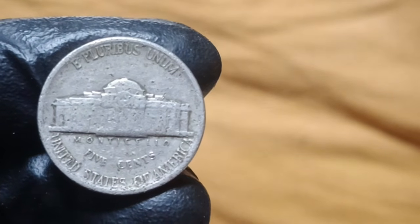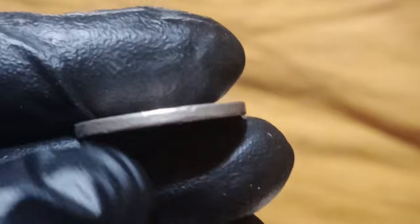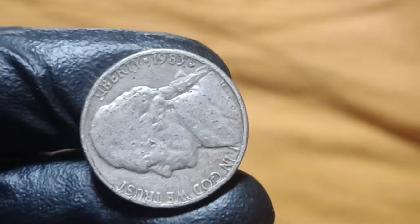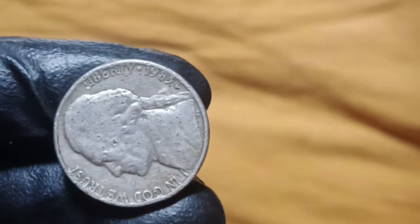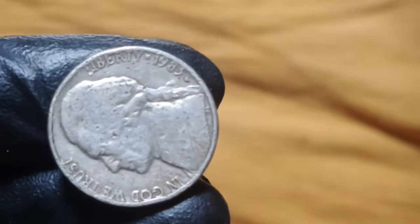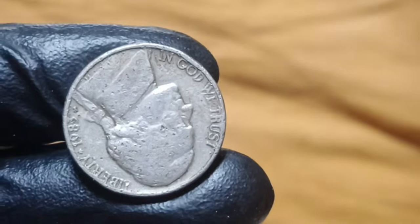something truly legendary. The year 1983 was an interesting time in American history. The country was recovering from a recession, personal computers were just beginning to enter American homes, and at the Philadelphia Mint, workers were producing vast quantities of Jefferson nickels to meet the demands of commerce, never suspecting that somewhere in that enormous production run, something would go spectacularly wrong in a way that would create one of the most valuable coins in modern numismatic history.